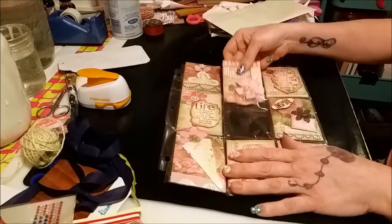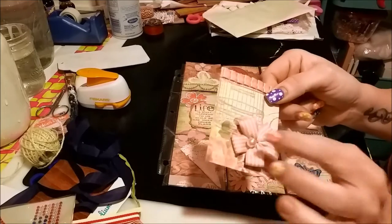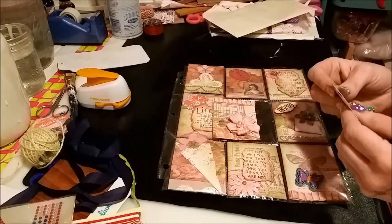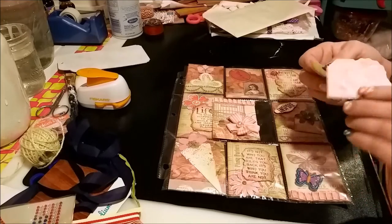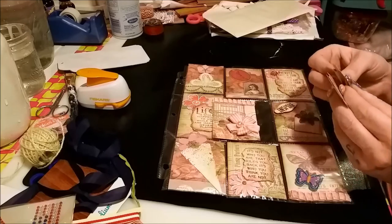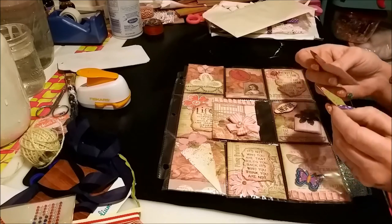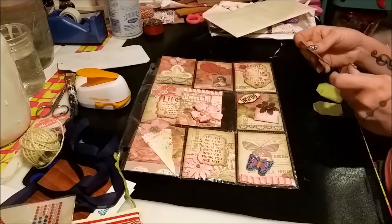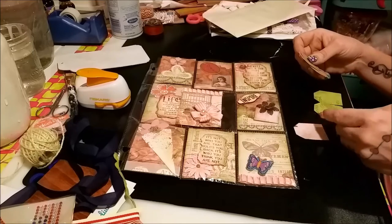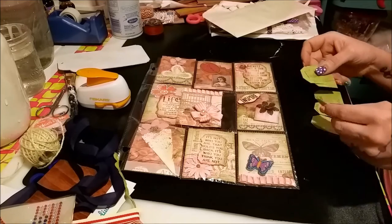Yes, I'm a dork. And then there's this one, which has the trim on the top and this beautiful flower. Very pretty. And then it's got what looks like a bunch of little tags. Cute. And I'm wondering if this has a note on it that I'm supposed to put together like a puzzle, because on the back there's some writing. So I'm going to have to put that together and see what it says.